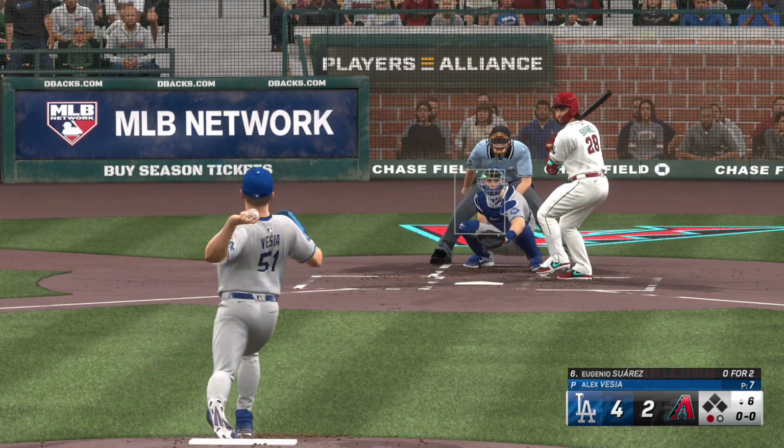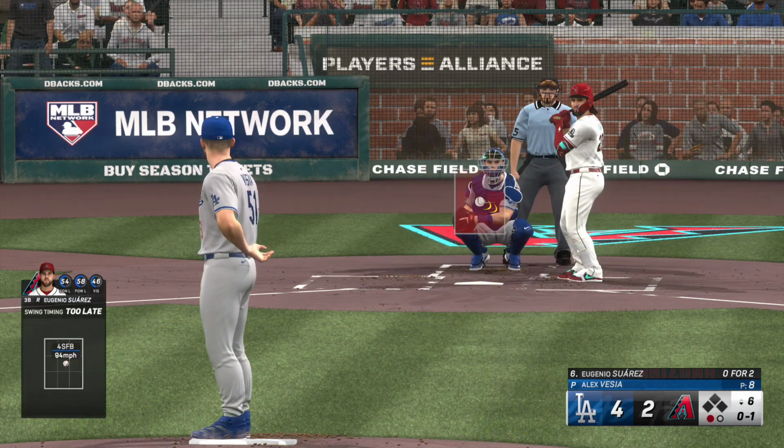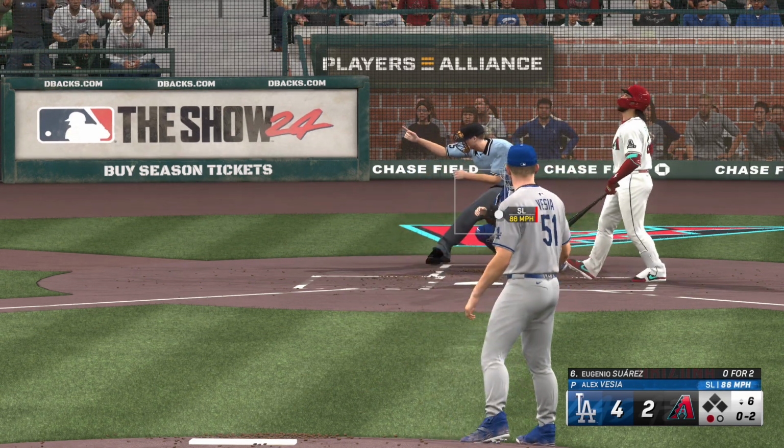Eugenio Suarez up to hit now. 3-pitch strikeout last time up. Got to put up more of a fight in this one. Bases empty, 1 away here in the bottom of the 6th. Breaking ball in there for a strike.